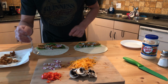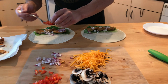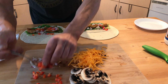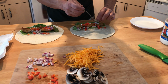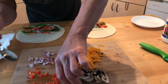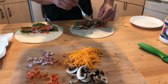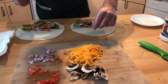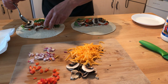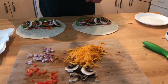So I just kind of made this up. But you can put whatever you want in here. So those were the purple onions. I think that's lots. Probably cut up too much. And this is the red pepper. Again, you can choose any kind of pepper you want. If you don't like red pepper, then don't use it. And then we're gonna put some mushrooms on there. You don't have to use mayonnaise. You can use whatever sauce or dressing you want. You kind of know what you like. But this works for us. We really enjoy this. So this is gonna be our lunch.